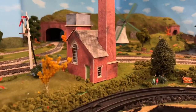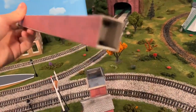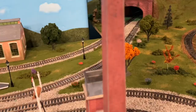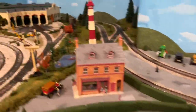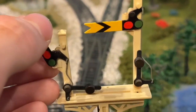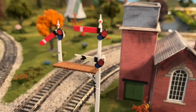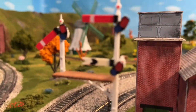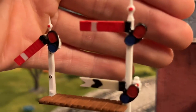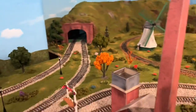This is my sad excuse for the Great Waterton Tower. It's like, what are these buildings called? I don't know, one of these industrial buildings. We got the signals here. Some of these are older ones, like these, which I prefer because they move. But these ones are, I think, Pico kits. These are Great Western signals. I don't know anything about signals, the technicality. I'm not that into it, so maybe someone can let me know if that's correct.